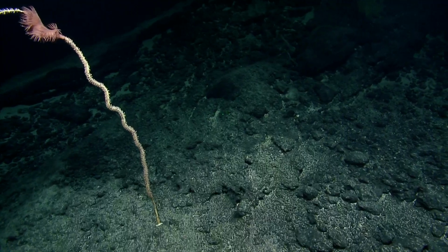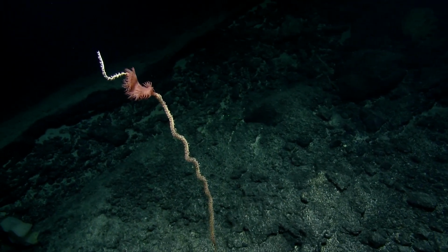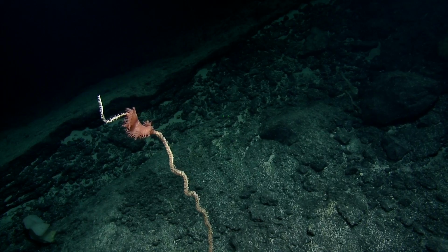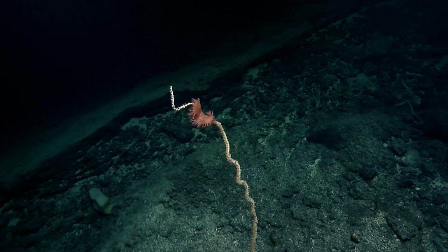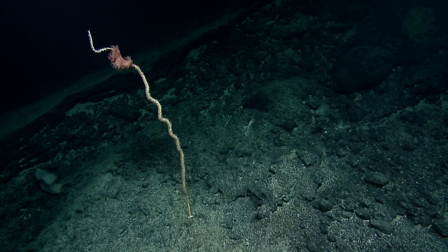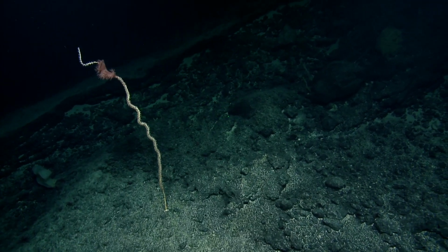Oh, we have an anemone in this bamboo coral. Nice. Is that a Venus flytrap anemone? I don't think so. The Venus flytrap has like a stalk. And this one, I think they call that a ring anemone when it wraps around the coral like that. I've never really seen one that big, though. Yeah, I haven't seen one that big either.